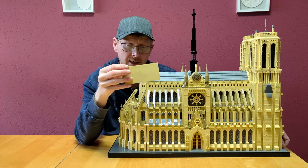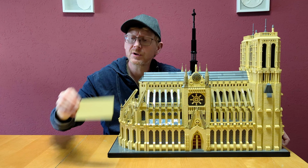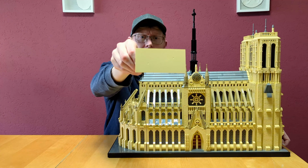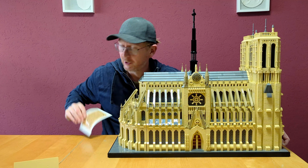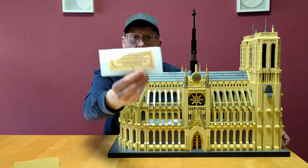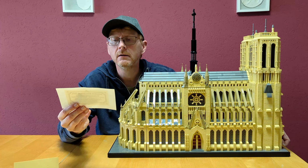The other thing is, we have two of the molding points here. Most people are complaining that Lego has one. Okay, here we have two. I'm not complaining, because normally you put a sticker here. I'm more complaining about the sticker and that there's nothing about this here.